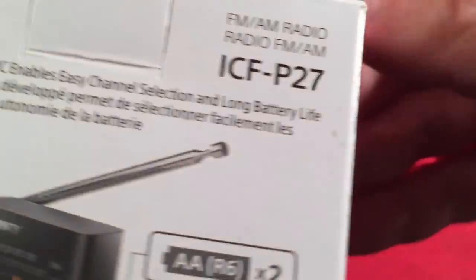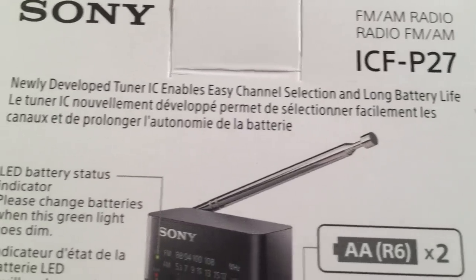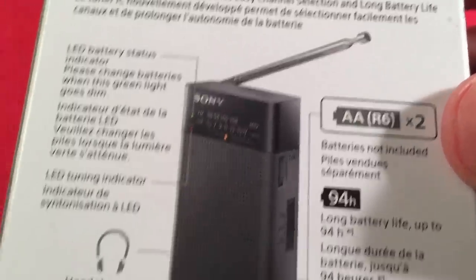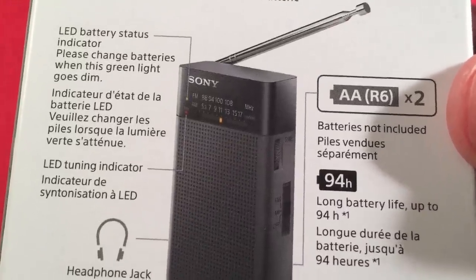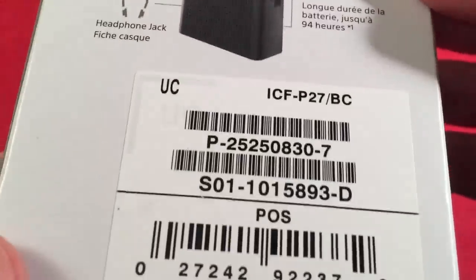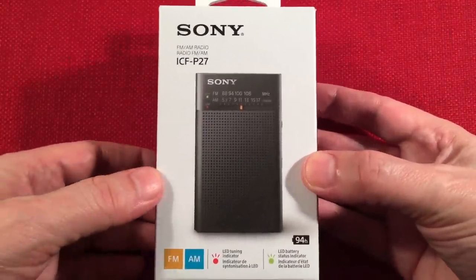And on the back here, it says, newly developed tuner IC enables easy channel selection and long battery life. Nice. So that's the DSP. It's a digital signal processor. Very interesting radio. People were a little nervous about this radio coming out and replacing the P26 because the P26 is all analog and this is a DSP. It's not your typical DSP radio though. You're going to hear that in action. They went through a lot of work to make this radio sound like an all analog receiver, and you'll hear that. So there's the box.